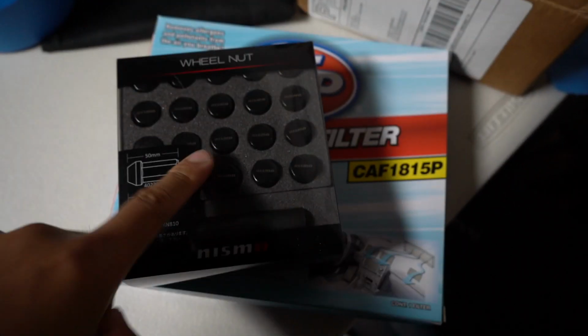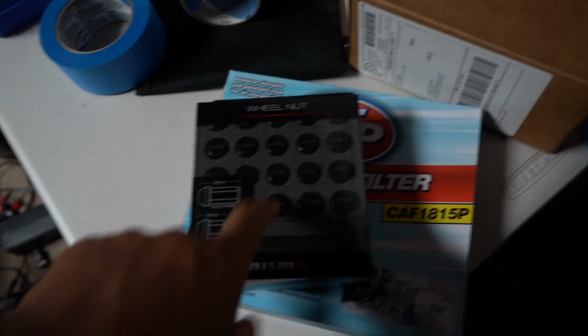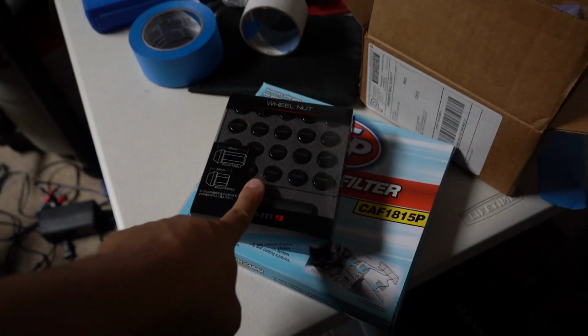And another thing that I picked up are these Nismo wheel nuts. Huge shout out to Leo. He's one of our GTR guys down here. He hooked me up with a fresh set of Nismo wheel nuts. These are full authentic Nismos. These aren't even used yet. And for the price I paid for this with the carbon, because he had the carbon too, I could not pass this up. So these are gonna go on when the wheels come in.